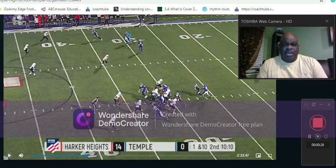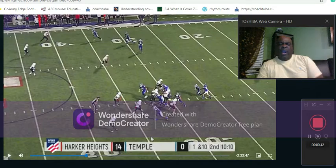Look how they came out there. They came out there with 3 receivers to the right, tight end to the left. Look at the other team. They bracket them with 4. So they're having 4 over 2. So that's how they're going to play you when you come out with 3 receivers.